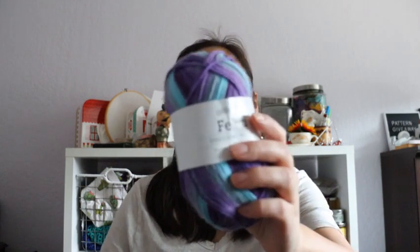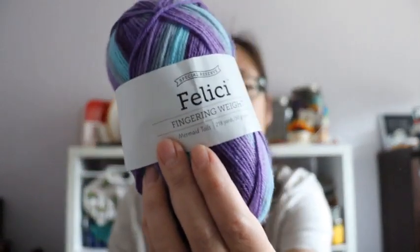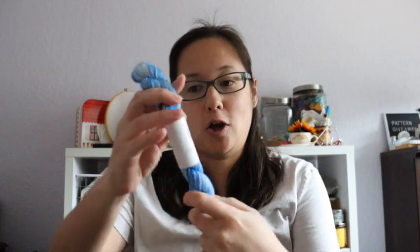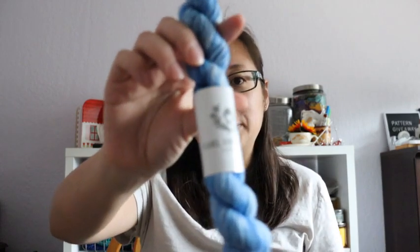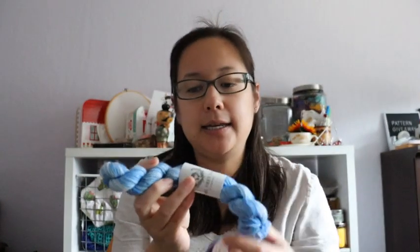So the colorway that Shaylee gave me is this super cute self-striping Felici, and the name is Mermaid Tails. I love it. I love purple. I'm not entirely positive my sister didn't just buy this yarn because she knows that I like purple, and she probably bought it as part of one of those large packs, and then maybe was like, oh, I can give the purple to Gabs. And along with it is this lovely blue mini skein by Earl Grey Fiber Company, and the colorway is Steve Holt by Arrested Development.